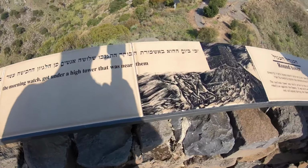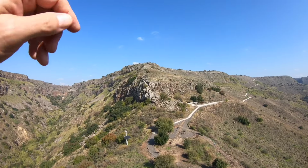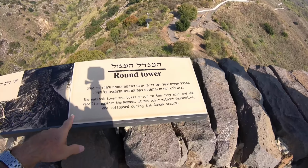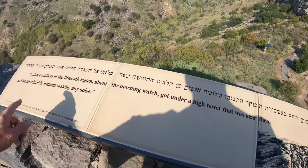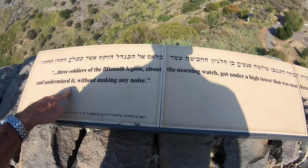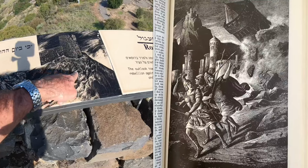After 4 weeks of siege, the Judeans are exhausted and starving. That is when the final attack occurs. The attack is on the round tower. So 3 soldiers of the 15th Legion, about the morning watch, got under the high tower that was near them and undermined it without making any noise.